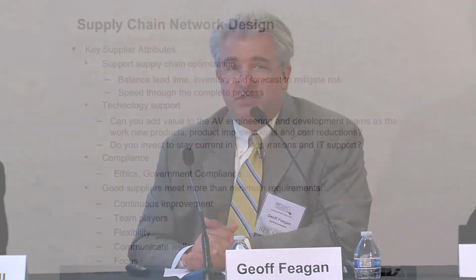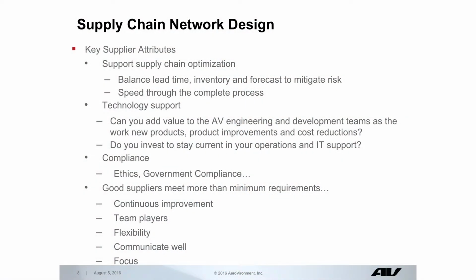And then good suppliers generally are going to meet more than the minimum requirements. You're going to have programs that operate under continuous improvement. You're going to have to be a team player with us, getting involved in our engineering, getting involved in our programs and how we're building things together. You're going to have to be flexible, because again, we're going to ask you to do things that you're probably not used to doing or haven't done before, but offer you a tremendous opportunity if you can pull them through.